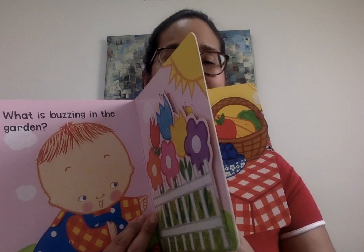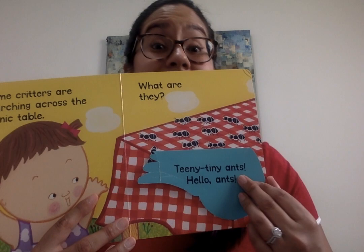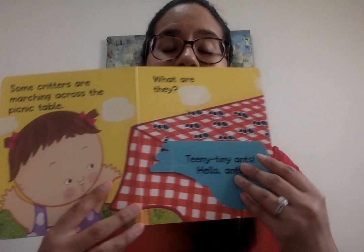Some critters are marching across the picnic table. Who is on this picnic table? What are they? Teeny tiny ants. Hello, ants. The ants go marching one by one. Hurrah, hurrah. The ants go marching one by one. Hurrah, hurrah. The little one stops to suck his thumb, and they all go marching down to the ground to get out of the rain. Boom, boom, boom.